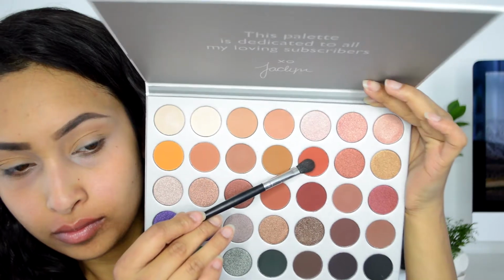Then I'm going to this deeper orange color for the crease, and I'm placing this color a little bit lower than where I placed the other two colors. This is more of the true deep crease color. I'm just applying this color a little bit at a time. Since this is a very pigmented and deeper tone color, I didn't want too much fallout, so I'm just applying it a little bit at a time and building up the color slowly. You will see me going back and forth between brushes just to make sure my blending is on point.